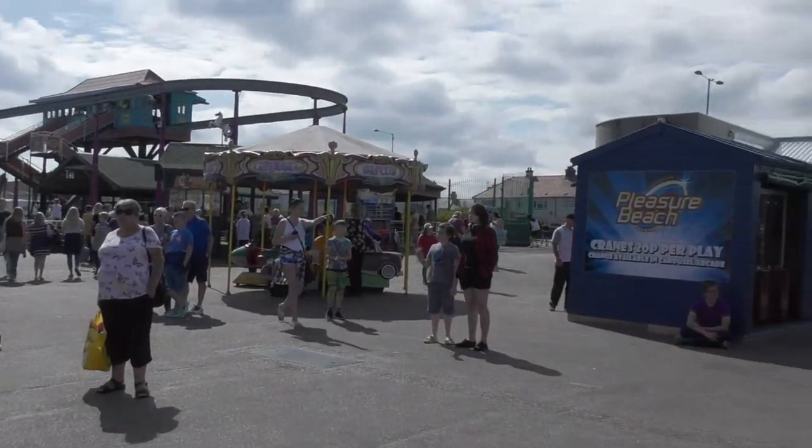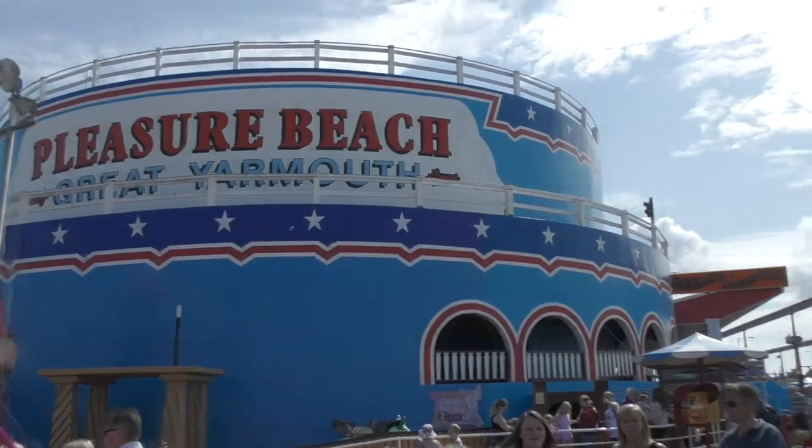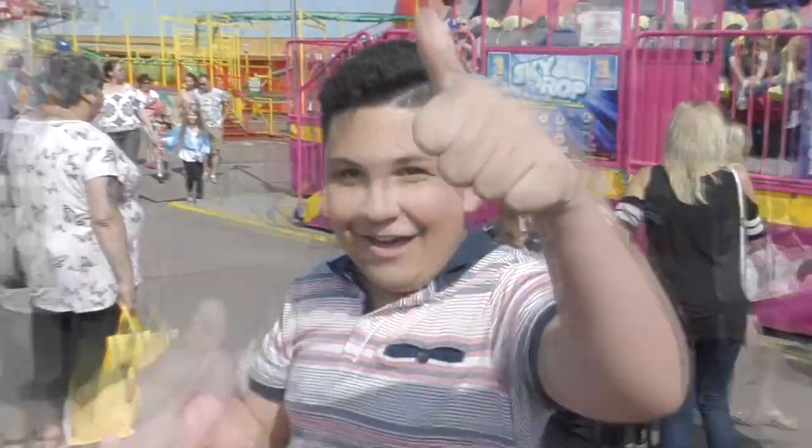Really good. We'll start off with the roller coaster, I suppose. It's got to be done, hasn't it? It's always got a nice atmosphere in this park, and hopefully we'll get a bit of night riding. Yeah, be my little ride.